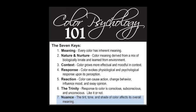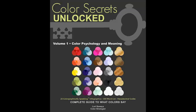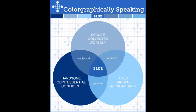If you Google color psychology or color meaning, a ton of links will pop up. It's not hard to find information about the meaning of colors. But I have made an ebook, and it's called Color Secrets Unlocked, Color Psychology and Meaning. It's a compilation of Venn diagram style infographics that shows how nuanced color meaning can be as color shifts in tint, tone, and shade.